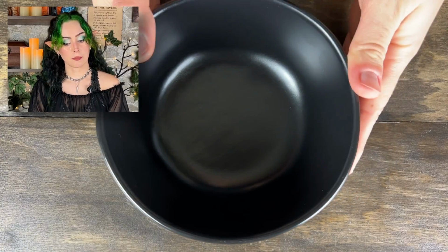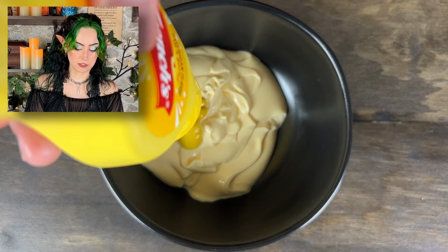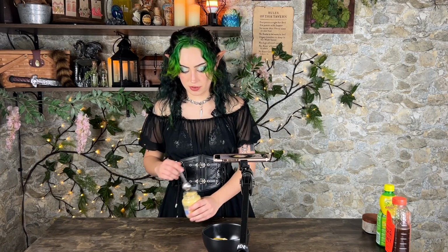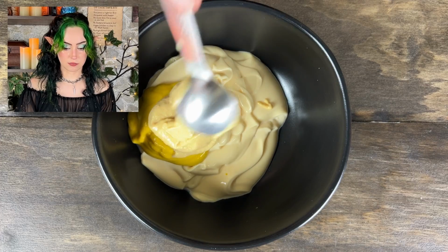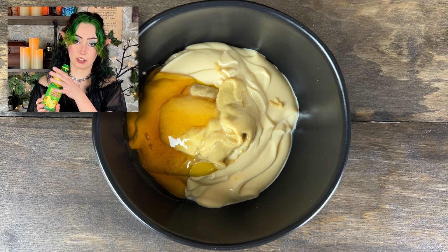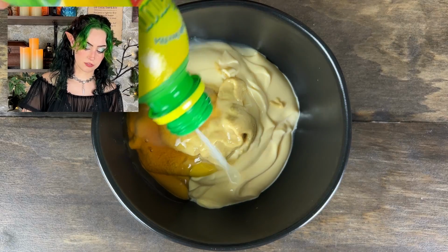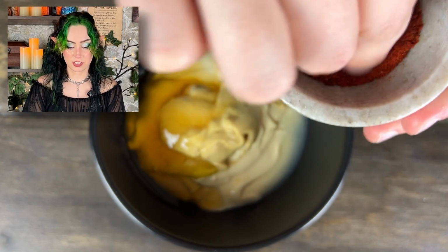So now we're going to make the honey mustard. I have my bowl, half a cup of Kewpie mayo, 2 tablespoons of yellow mustard. I'm gonna add about a tablespoon of Dijon mustard, 2 tablespoons of honey, half a tablespoon of lemon juice concentrate, and then like a half of a teaspoon I'm going to start with for Korean chili pepper flakes.